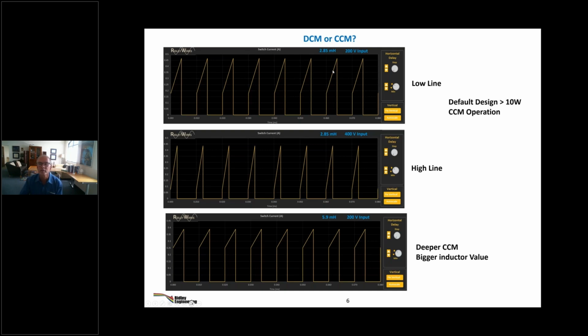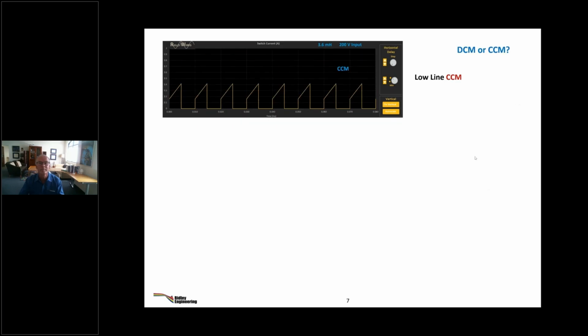There's much more to this, of course, than just looking at this waveform. It's going to affect the control, it's going to affect soft switching, it's going to affect many things. So here's our low line continuous mode, 0.4 amps here. Here is our low line discontinuous mode. And again, we're changing these values at will here almost. Okay, again, there's no canned solution to any of this.